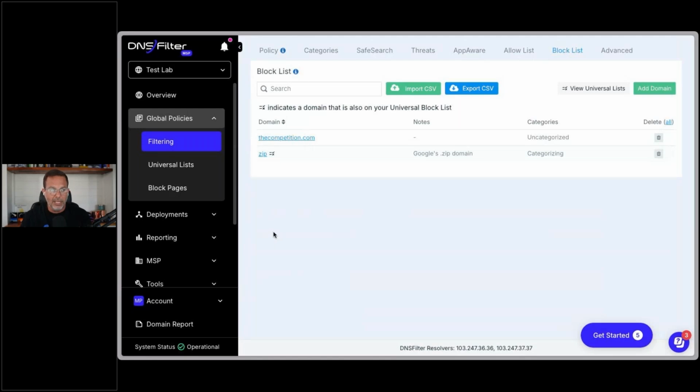So you can see here I blocked zip. This is blocking all .zip domains. I don't know if you've heard of that TLD, but Google came out with .zip maybe a year ago, maybe a little more. But you can block all of those because they can be really tricky for people to click on. So you can block full TLDs, you can block domains, root domains, you can block subdomains. So you can block things like images.facebook.com, but allow facebook.com. It's a little tricky doing things like that, but you can do it, be a little bit more surgical with the allow and the block list.